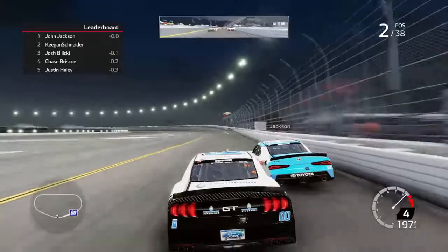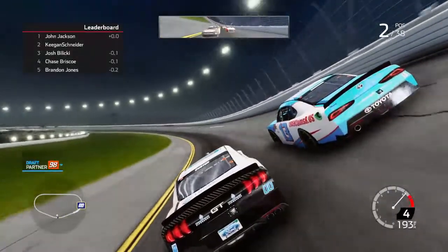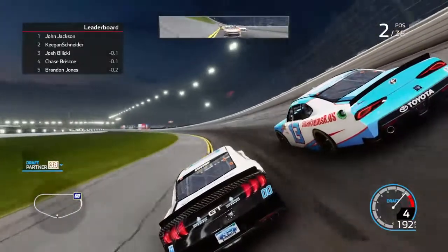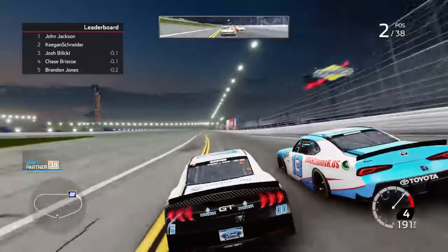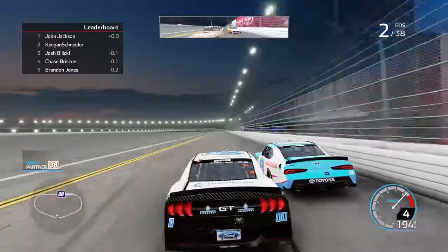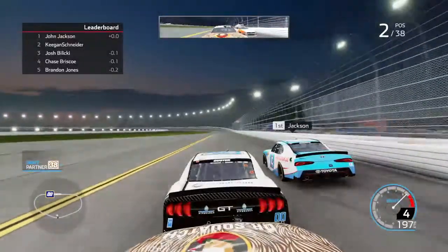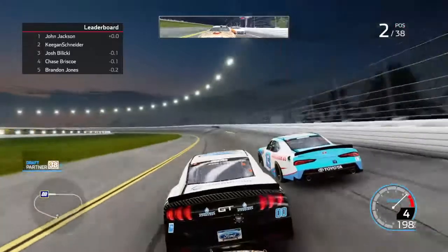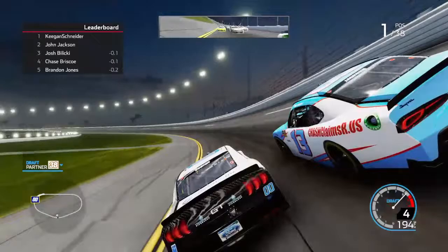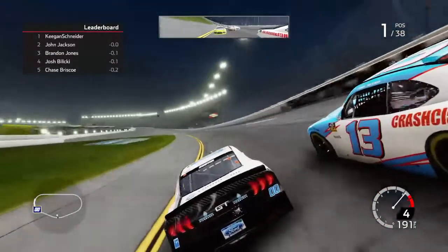Jackson side by side for the lead. Door to door here into turns 3 and 4. Balicki now to follow on the racetrack. Will he give us a shot? Off of 2. It's a drag race down the backstretch. Into 3, still side by side. For almost an entire lap now. 3 wide behind us now for 3rd. Brandon Jones is in the mix.